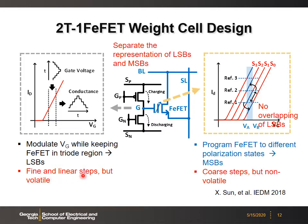But as you see, this is represented as a gate voltage on the FeFET, essentially on the gate cap. So this is volatile. On the other side, we are going to use multi-level VTH states caused by the partial polarization states in the FeFET to modulate the coarse step in this tuning. So this is what I mean by the coarse step.